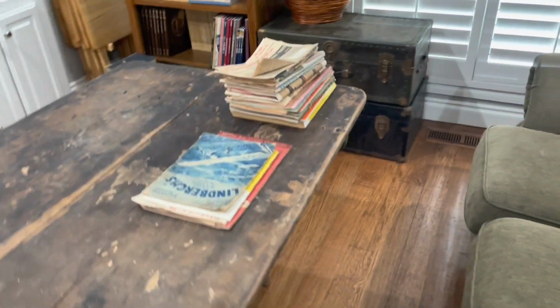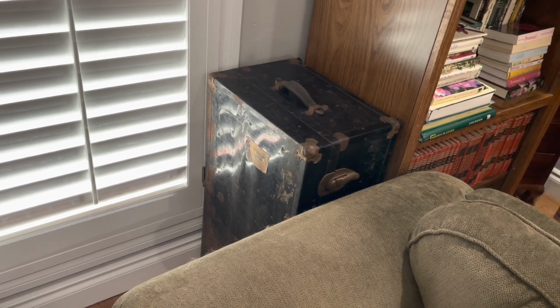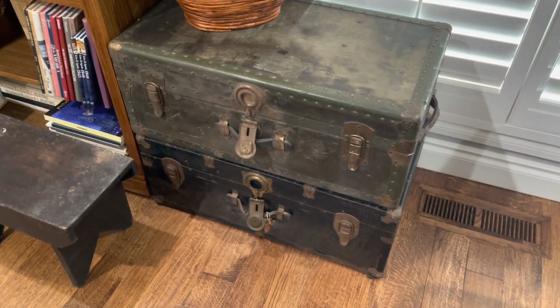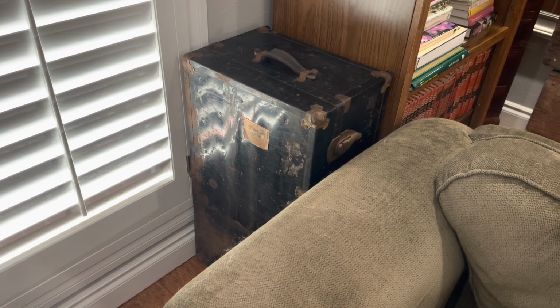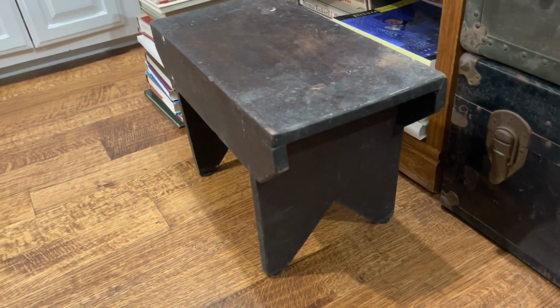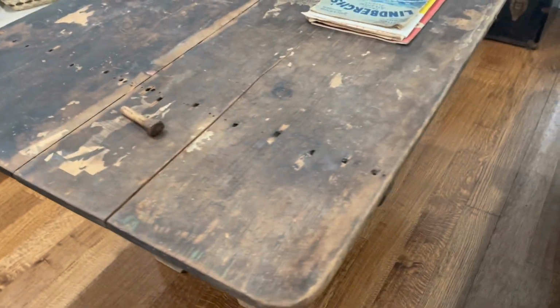So again, also, there were these trunks. There was these 2, and then I have one tucked over here. So these 2 I have put, let's see, one has all the brochures in there that I have shown you, and the top one has the old newspapers in it. And I think this one I'm going to store the bills, receipts and bills and stuff in. And then also I picked up this stool, which is old. It's really cool. So that will be here. I don't know that it's going to stay there, but I'm still going through all this stuff and trying to organize.